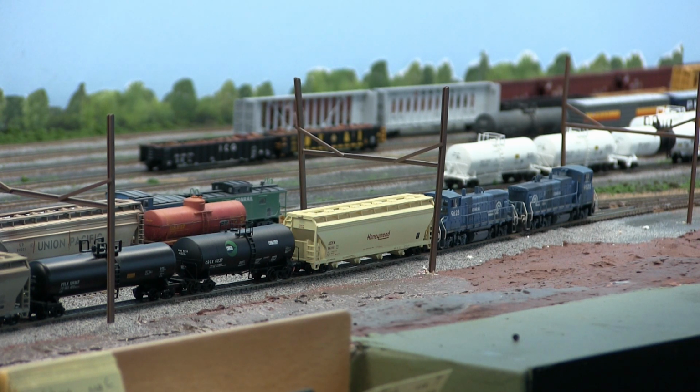9625, that's a good set. Give me a release. And on release, we're going to visually inspect. All right, test complete. Test successful. So now the crew is going to go ahead and push their train back.